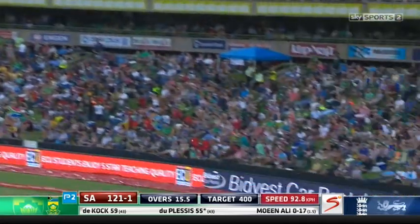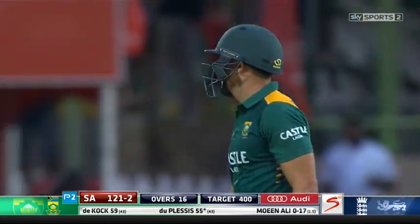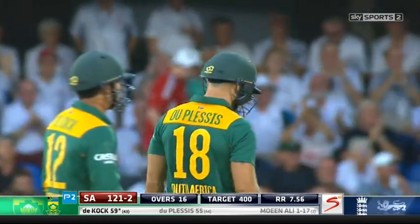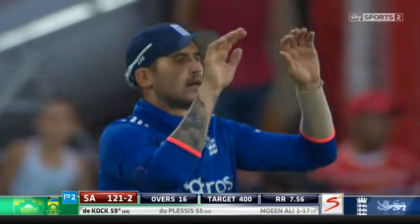There's a man down there, and he's out. And it's straight to him. Oh, that's a major disappointment for Faf du Plessis. He will know that that shouldn't have happened. He was playing so well, but he sent it straight down his throat.